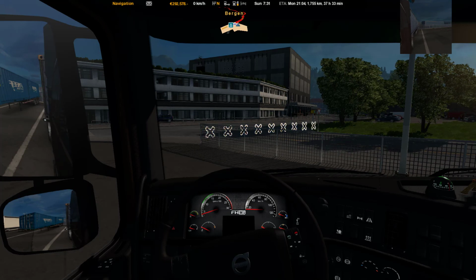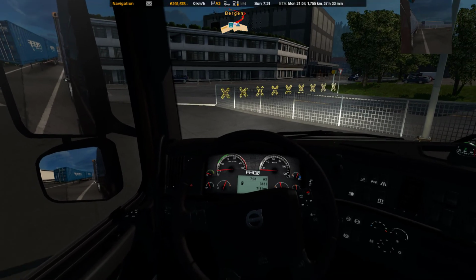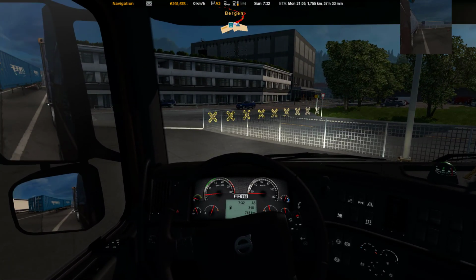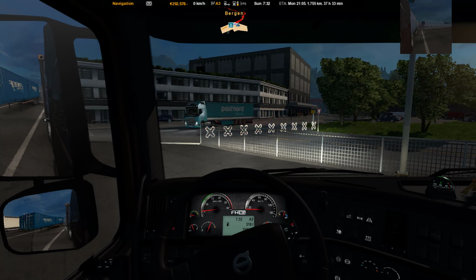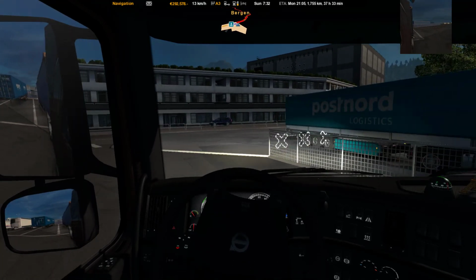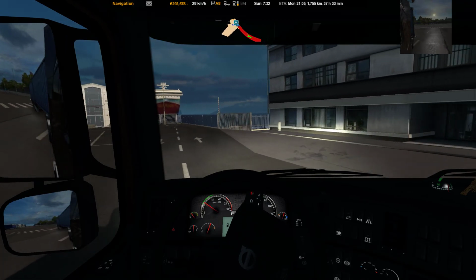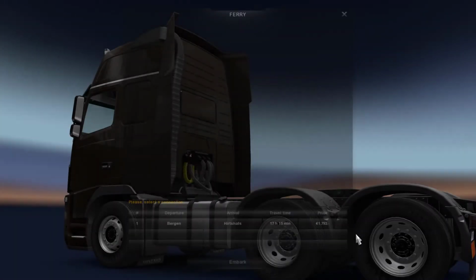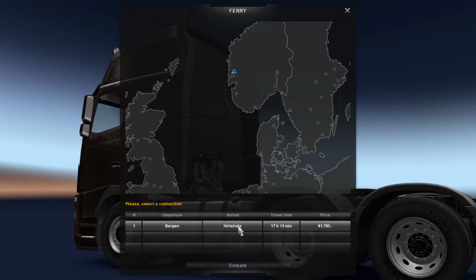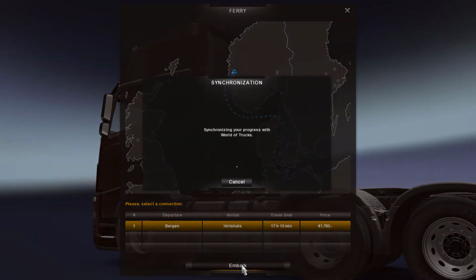And here we are. Okay, let's start the truck. Start the brake. Start that. And immediately we're just going to go right there. Now we'll catch that ferry to Herschels. Oops, there we are. Okay, pick our destination. Bergen to Herschels, 17 hours game time, almost 1,800 euros.